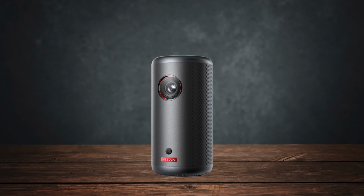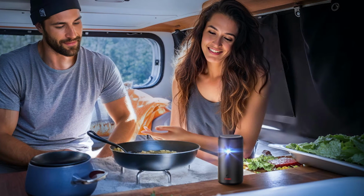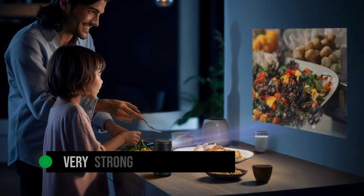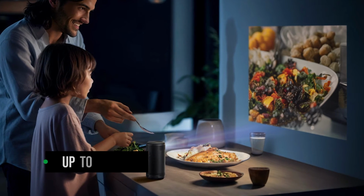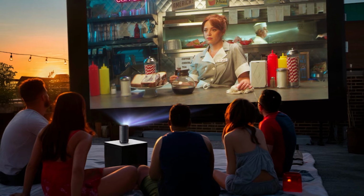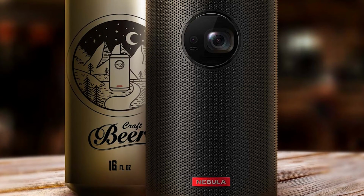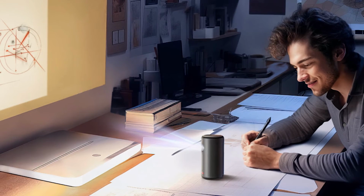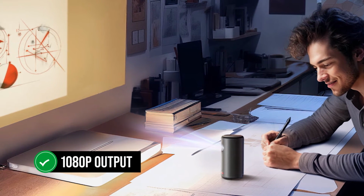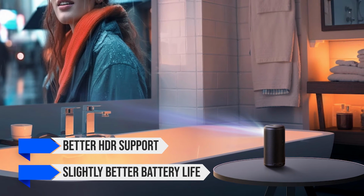The compact size is the first thing that will immediately impress you. It's roughly the height of a large soda can, but it's a bit bigger in terms of thickness. Despite that, it uses a very strong DLP projection system that can display a screen size of up to 120 inches. While the Capsule 3 mostly has the same design as its predecessor, the Capsule 2, there are some noticeable differences. For one, the newer model has a 1080p output instead of 720p. It also has better HDR support and slightly better battery life.